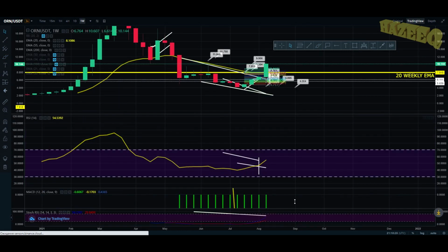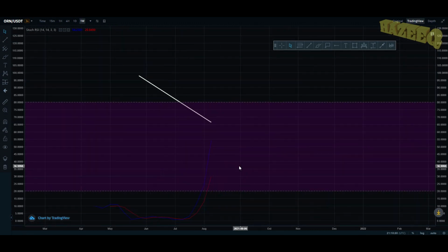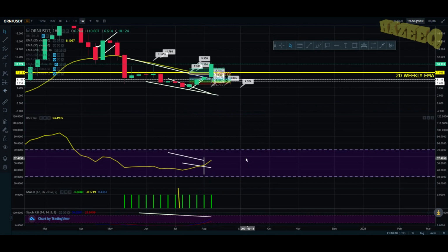Now jumping into the stochastic RSI, I have been saying that yeah, there we go. We're starting that move towards the upside, and we're only almost halfway there. There's still so much room to grow for Orion protocol.